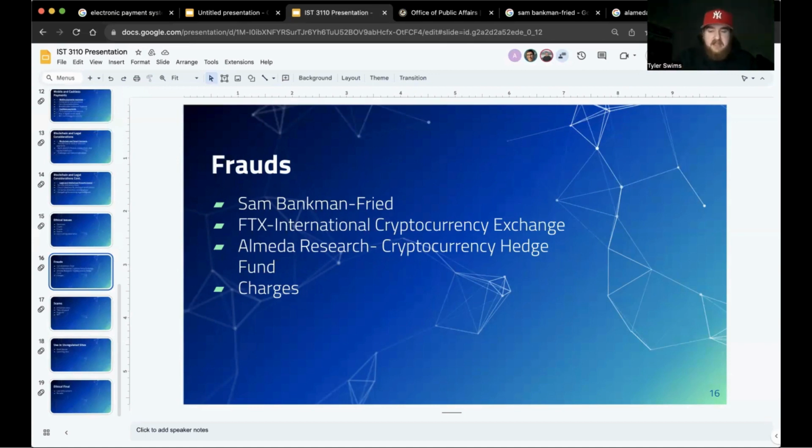What Bankman-Fried did is he would convert the cryptocurrencies, and between his two companies, he would just send them back and forth to each other. With this, he fooled investors and lenders, showing that they had more profit than what was actually being made.